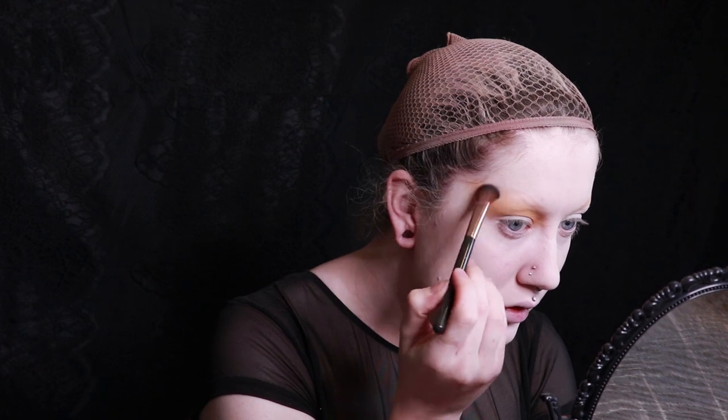Basically just made a giant wing, but I'm going to be connecting it down into my blush later once I get to that part. What am I going to do next? Oops.